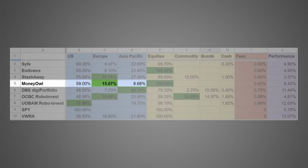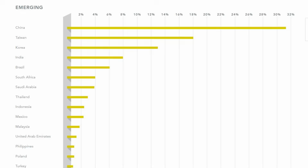Also, you will notice that the total region allocation doesn't add up to 100%. That's because both of these funds also invest in other regions like Brazil, South Africa, Saudi Arabia, Mexico, and so on. And some of these regions haven't been doing so well. So that's why MoneyOwl didn't perform as well as VWRA.